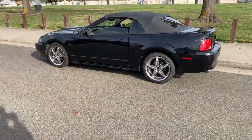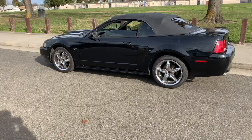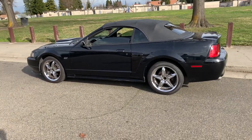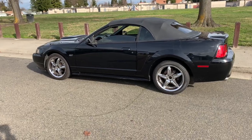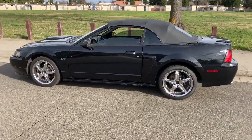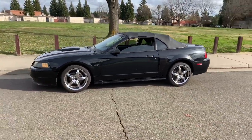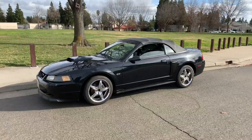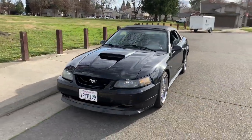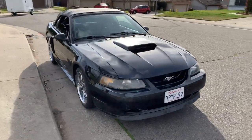So here's the car. It does need some rims and she needs a wing. She wants to go with a Cobra wing. And she's really undecided right now on her rims. She doesn't know what she wants to do. She does want to black them out though. But other than those two little minor things, and probably throwing a wrap on there or getting it painted again, one or the other, the car is in real good condition.